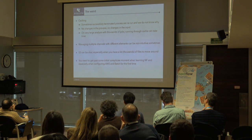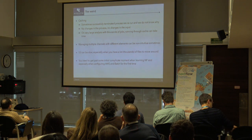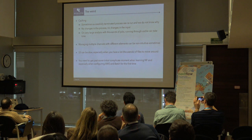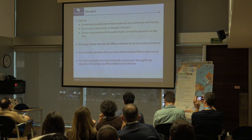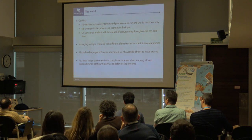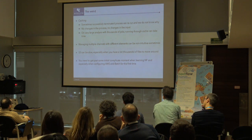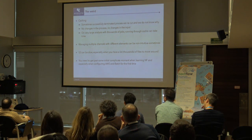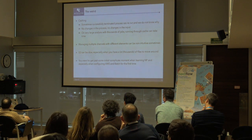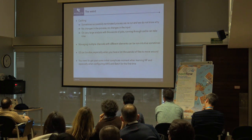And of course, when you have very large workflows with thousands of jobs, running through cache can take a bit of time, even if reading on S3 is quite quick in that case. Sometimes managing multiple channels when they have different elements and size can be weird or non-intuitive, at least at the beginning. So you have to mix, like using first or collect, to make sure things are running properly.